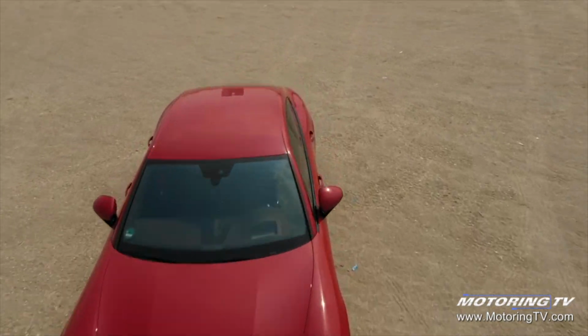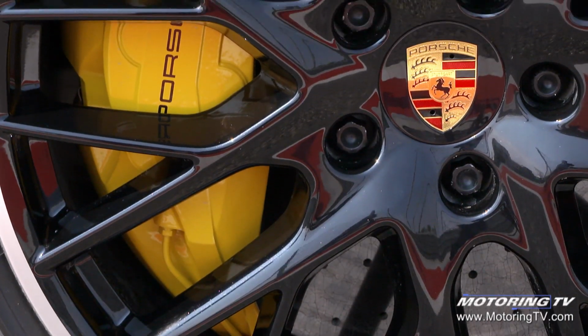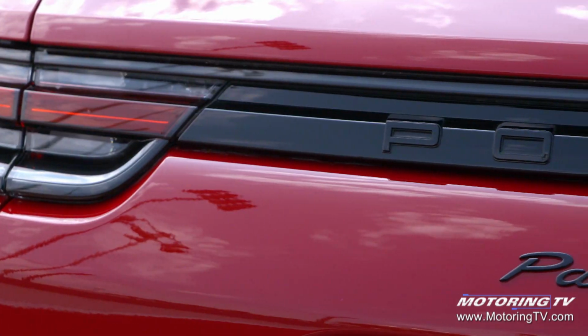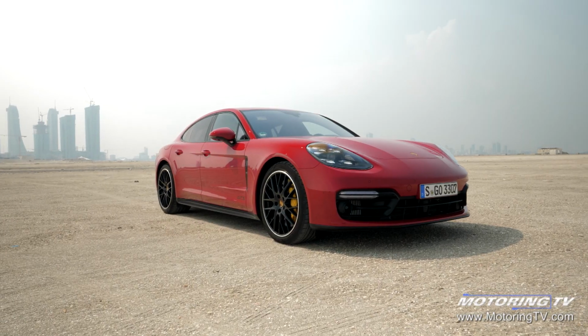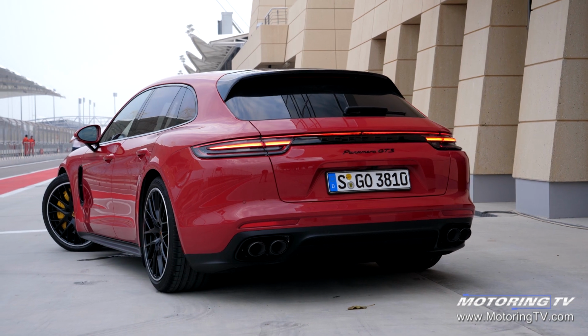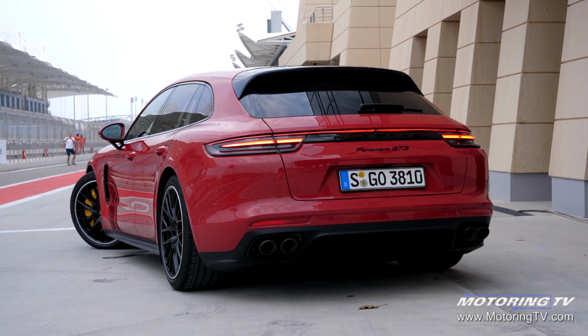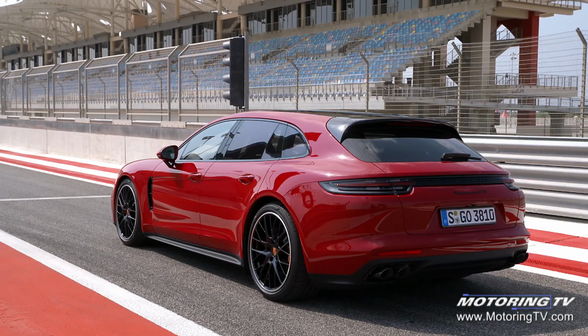Now, you've heard me whine before about how I'm getting weary of the onslaught of CUVs in North America and the demise of the sedan market. So yeah, it's been a real treat being here in the Kingdom of Bahrain driving these Porsche sports sedans. Now, you might be surprised at my favorite GTS model. It's the Sport Turismo, which is a nice way of saying a wagon. Love the styling, seats 5, lots of cargo space with the back seats down, very much like many CUVs. And you know, I'd love to see more wagons in North America as we do in Europe.